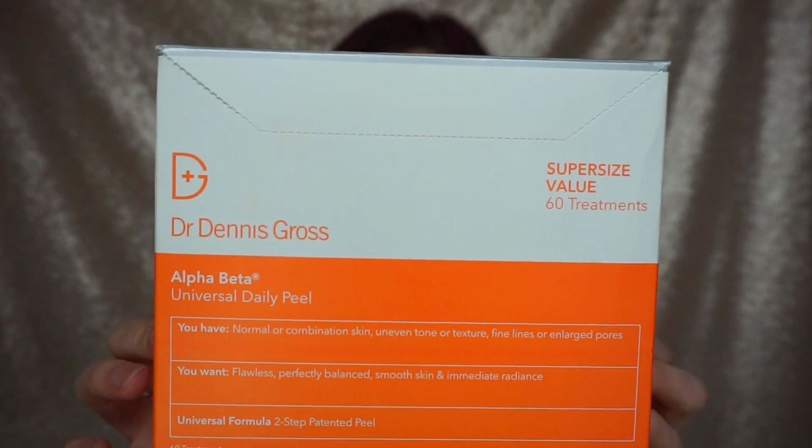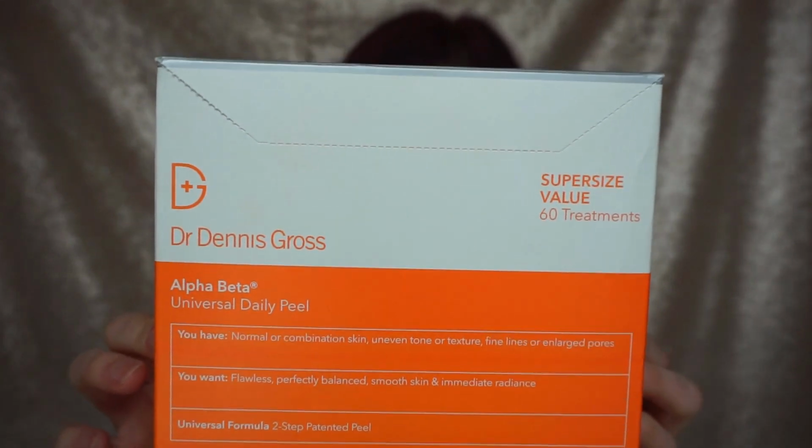This is the Dr. Dennis Gross Alpha Beta Universal Daily Peel Pads, and this is going to be good for dry to oily skin. It's not recommended for sensitive skin, just because it is quite strong, I feel like. And these are claims from Sephora's website directly. These are a daily peel and pre-soaked pads formulated to resurrect radiance and diminish the appearance of the three most common signs of aging: uneven tone and texture, fine lines and wrinkles, and enlarged pores.